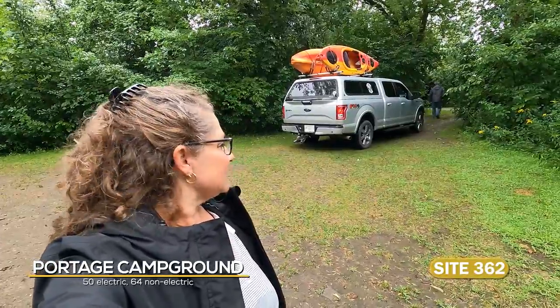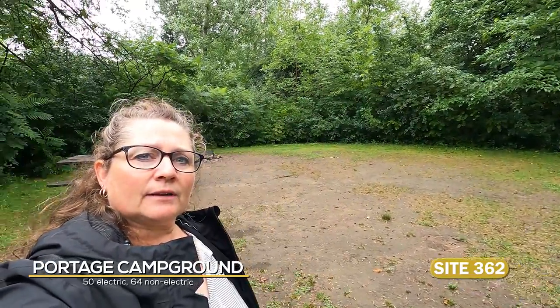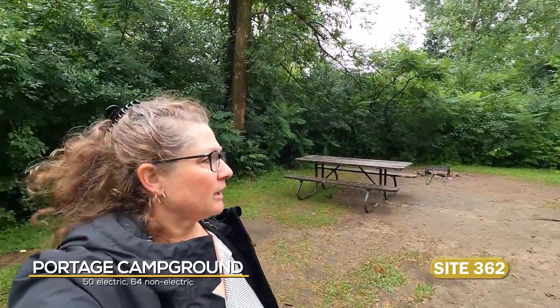Portage Campground. This site has a long driveway to back in. As you can see, they're quite private, surrounded by trees and brush.